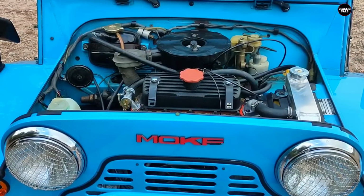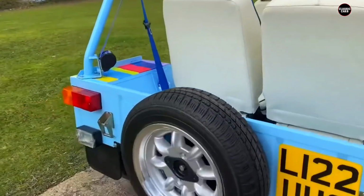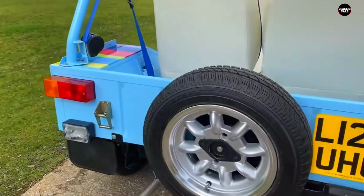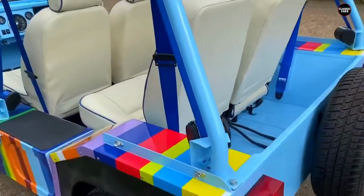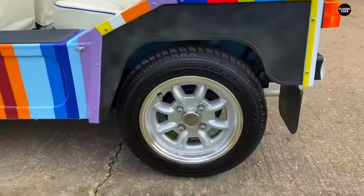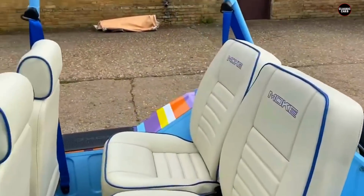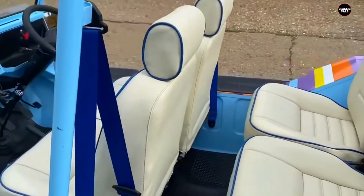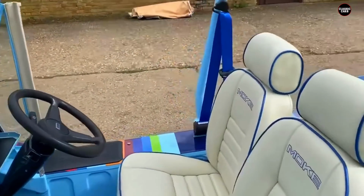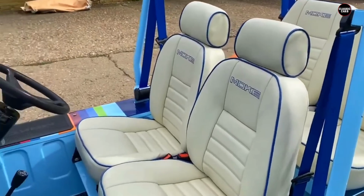The Moke's powertrain was as unassuming as its design. It was powered by a small 850cc engine, a far cry from the more powerful engines found in other off-road vehicles. With just 34 horsepower, the Moke's top speed was about 65 miles per hour, which was plenty for short trips along resort paths, beach roads, or scenic country drives. The low power output was a double-edged sword. While it meant the Moke wasn't exactly a high-performance machine, it also made the car incredibly easy to drive, with handling that was light, nimble, and perfect for short, leisurely jaunts.